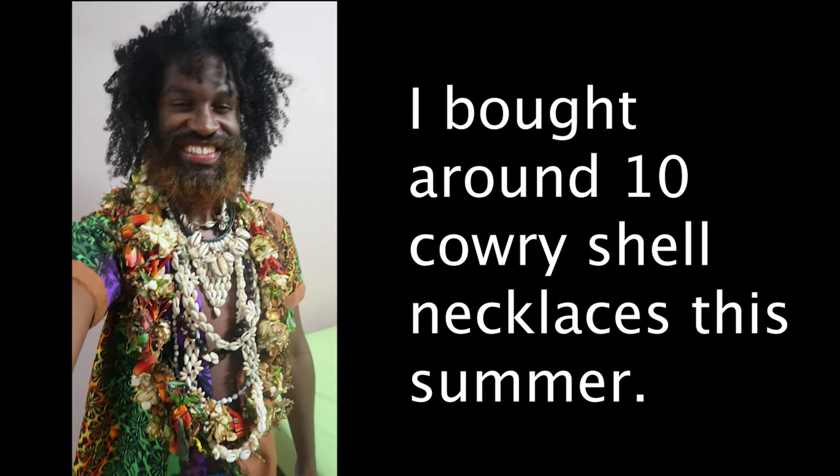So those were some shell necklaces and some shells that I found and bought this summer in the South Pacific. The research process.